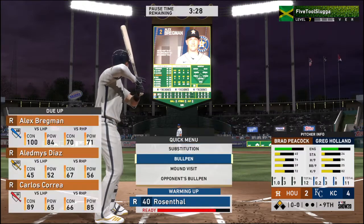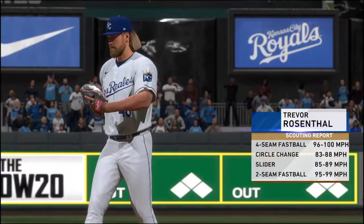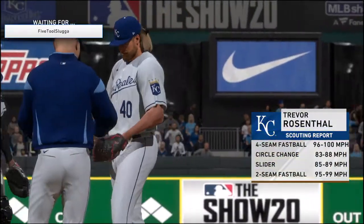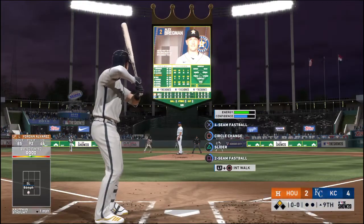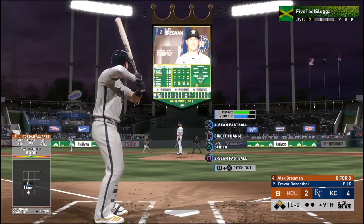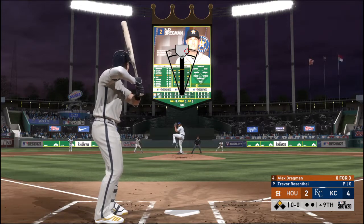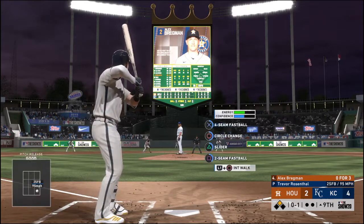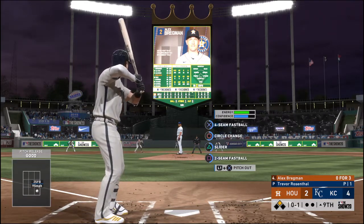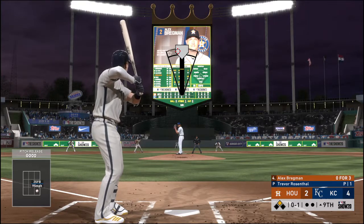The third baseman of the group, Alex Bregman. Trevor Rosenthal comes out of the bullpen to shut things down here in the ninth. Number 40, Trevor Rosenthal. And that'll bring up Alex Bregman, as he'll look at a fastball in there on the outer half, it's 0-1. They could really use a knock here, 0 for 3 in the game so far.